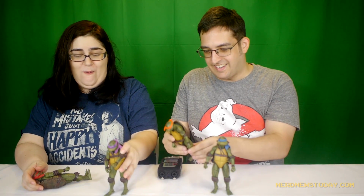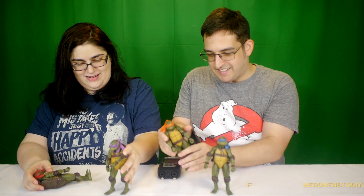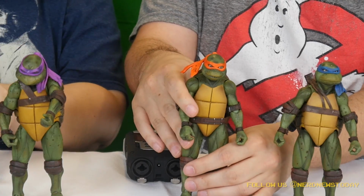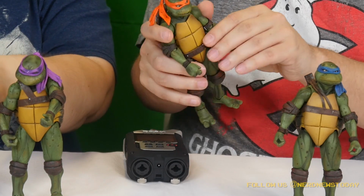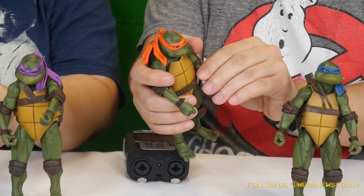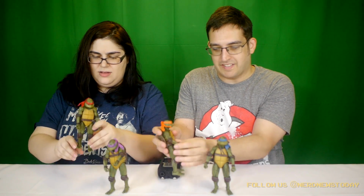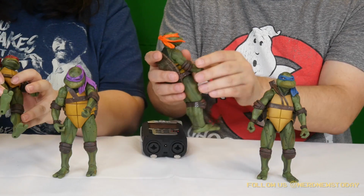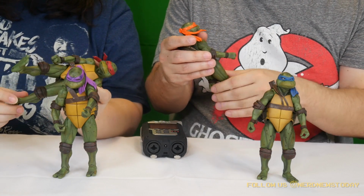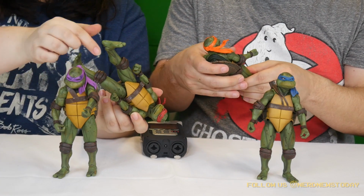I guess we can just dive right into it then, because Mikey is a little... Out of the box, they're all a little problematic with their joints. Really, Mikey especially, very, very stiff. Some of them came kind of weird too, like their joints were one way. You had to adjust them once you got them out of the box. Their elbow pads and knee pads, like you can see on Mikey, a little funky position. If you look at Raphael, he was standing, but I had to put the foot joint to the side really weirdly.